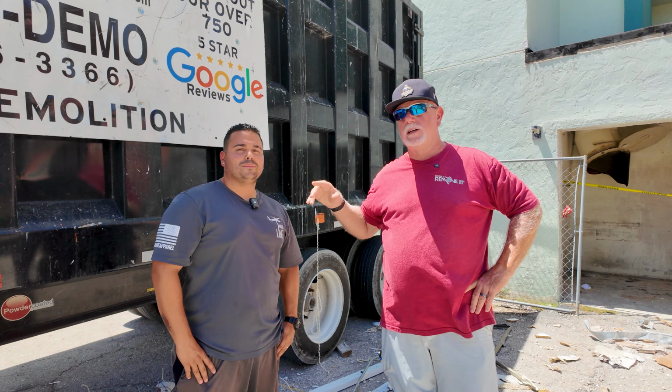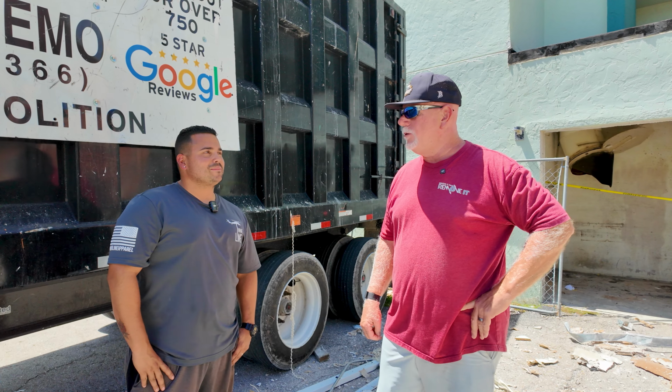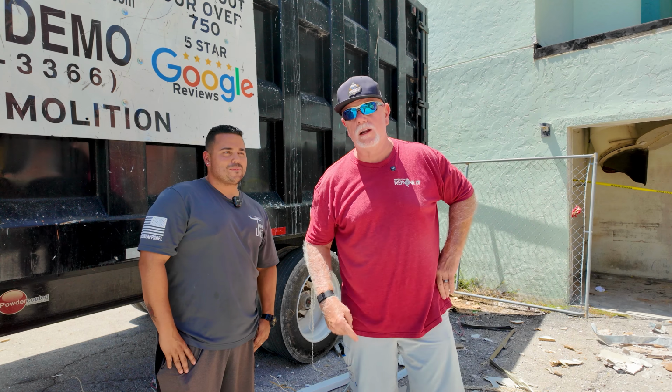Ivan, Removing Pros. He's our truck driver. He operates this 323, and he's good people, and we appreciate him. So it's Removing Pros Demolition, and this is us getting ready for a storm.